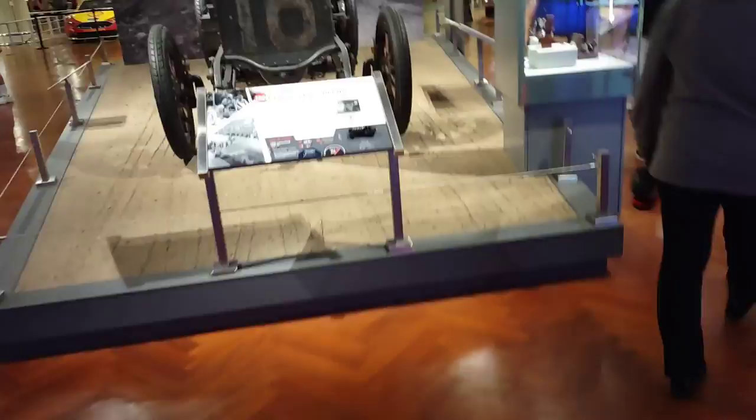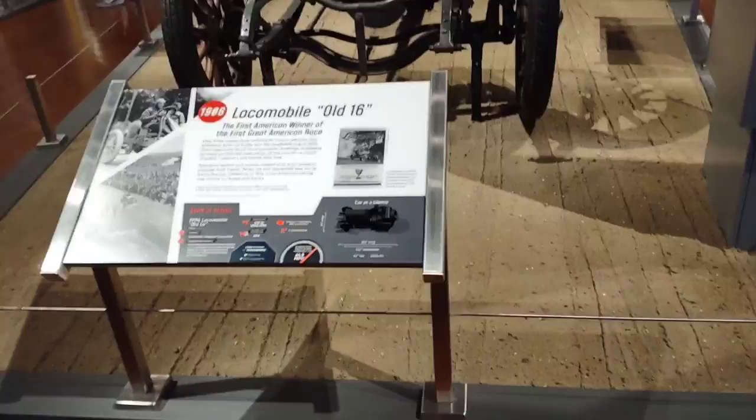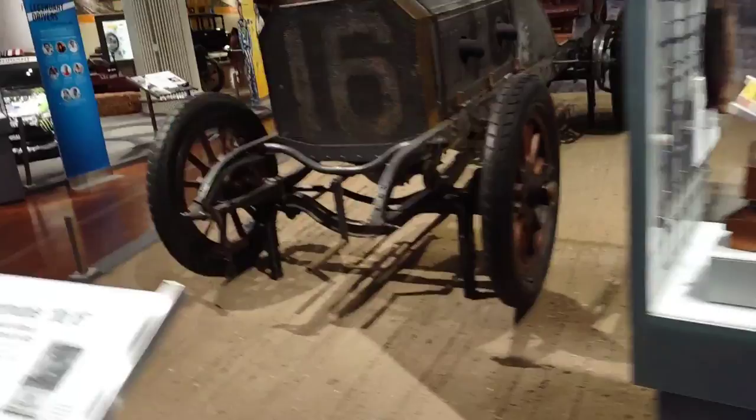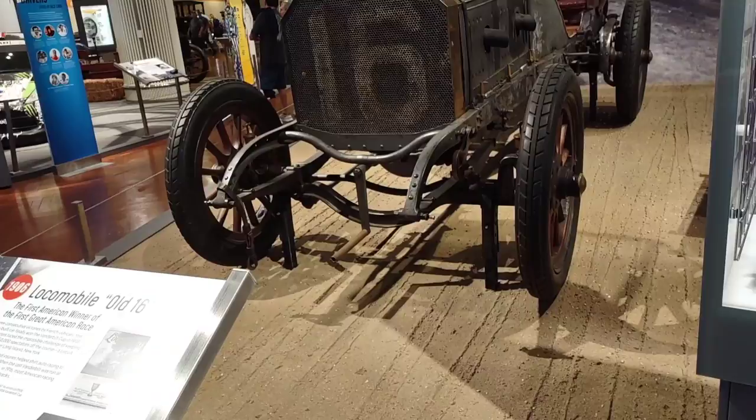427. It's a 1906 Locomobile, Old 16, 120 horsepower at 1,000 RPM, average race speed of 64.3 miles per hour. It had an inline 4, F-head valves, 990 cubic inch.